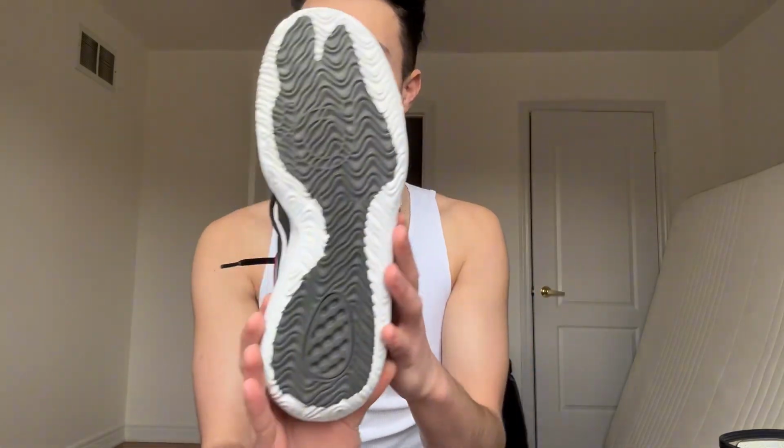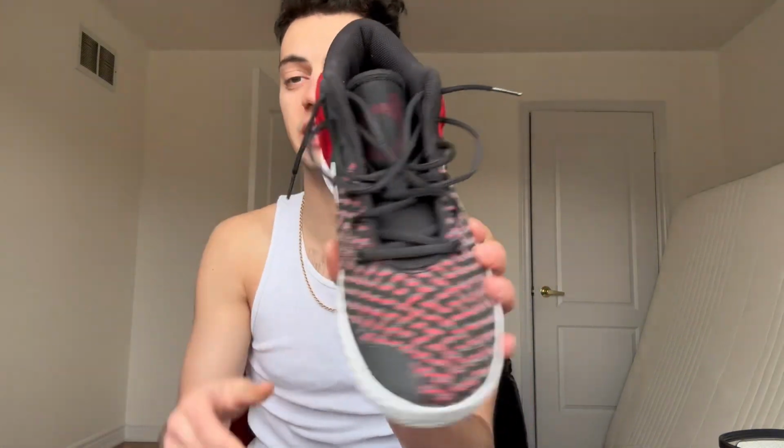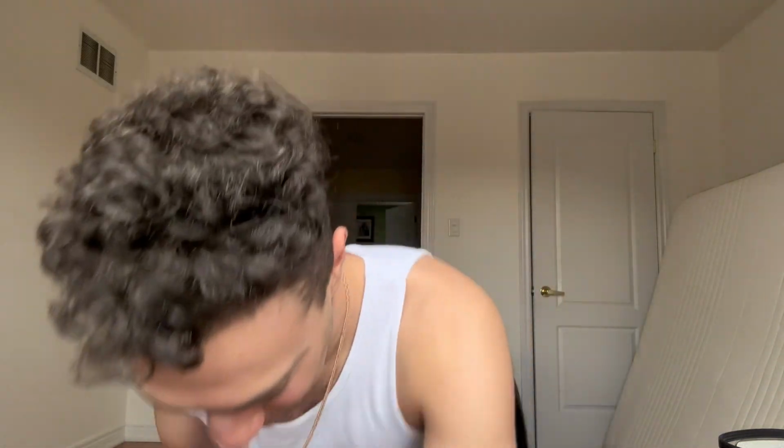Really good grip. Really comfy shoe. And really good ankle support. I highly, highly recommend getting a pair of mid KDs if you're a hooper. Feel like a shooter. You know, you just feel it in your veins when you put these shoes on. I'm terrible at basketball, but it's okay. I play for the fun.